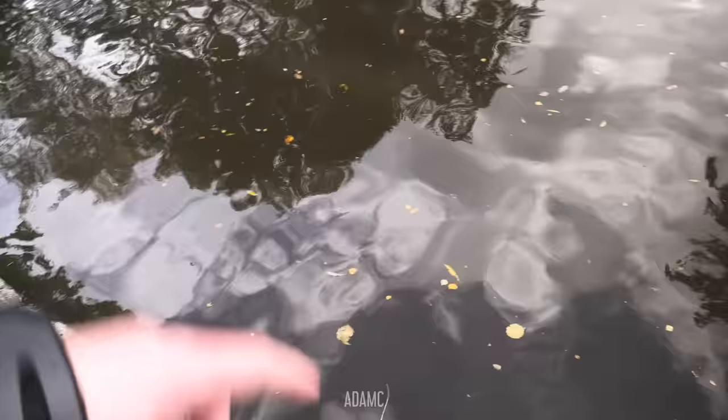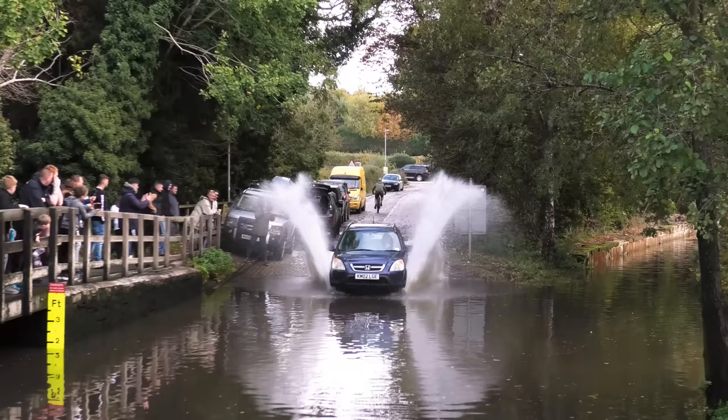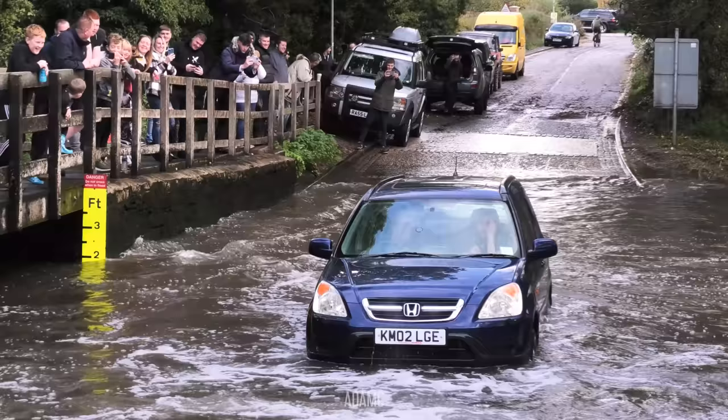Peace to all the poor fish. There we go. Goodbye to the Mitsubishi. Oh no. Oh dear. That's the splash of the day. Oh no. No. The passenger's horrified. Oh, it's floating a little bit.